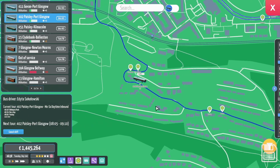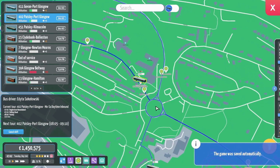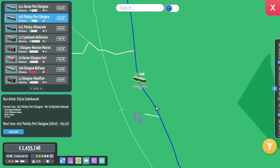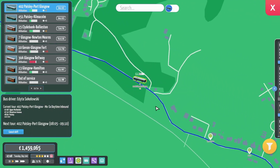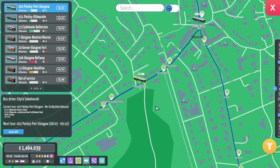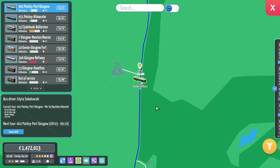Anyway, we're now on the bit where the 402 is definitely just the 402, and we're doing quite well. Again, Environment Day. But still. We're 2 minutes late, that's unfortunate. But I believe the 402 has plenty of timing points on it. So hopefully it's not too bad. But yeah, now coming into Kilbarchan, which is very nice. And we come out of Kilbarchan the same way that the 451 comes? I think this is the 451 that we're following now. Yes, this is the 451.